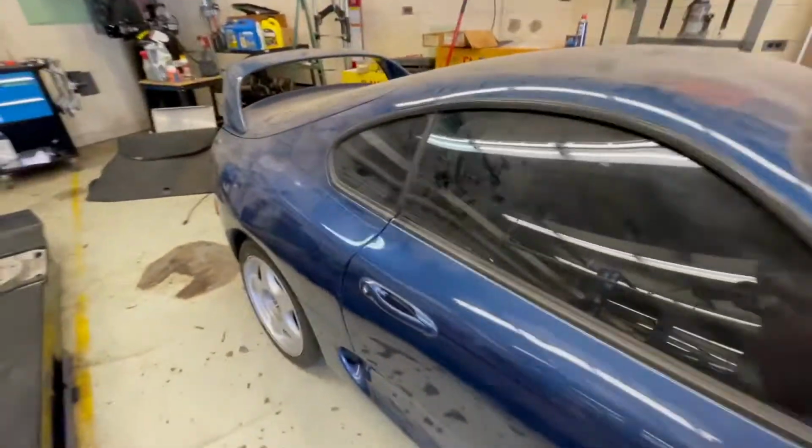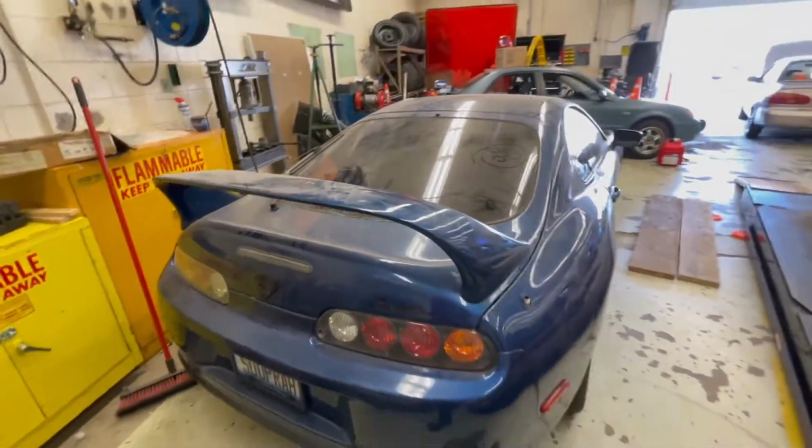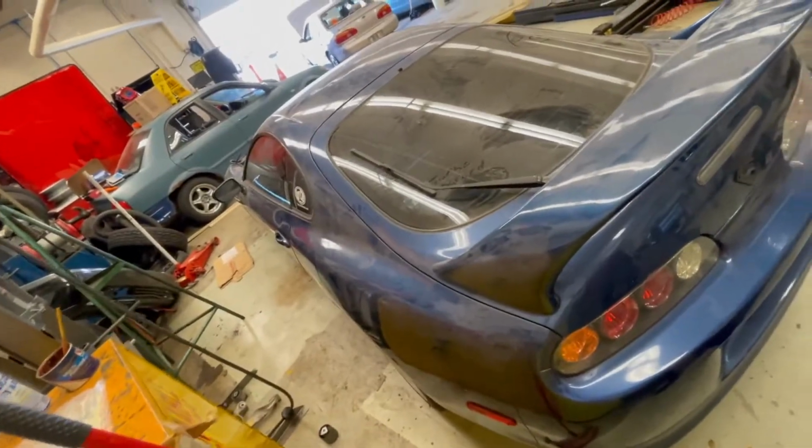Hood's back there somewhere. But yeah, I do want to do some body work on this thing. Strip everything down, do a correct paint job. I do like blue. I want to keep it blue. Overall, the body's in pretty good shape. Any good body work person would probably bring this back to life real quick.